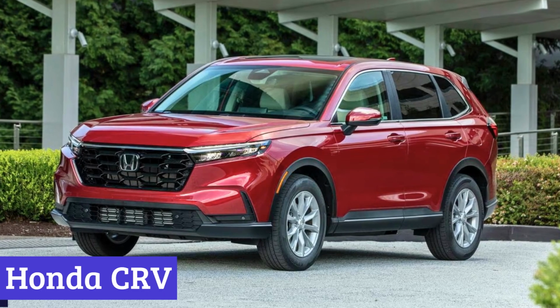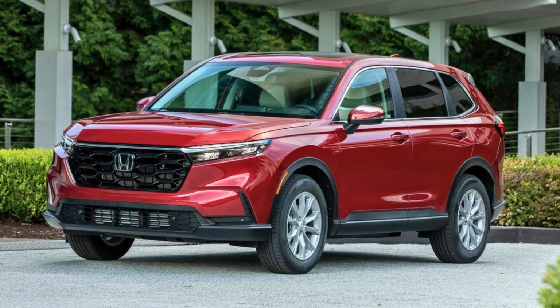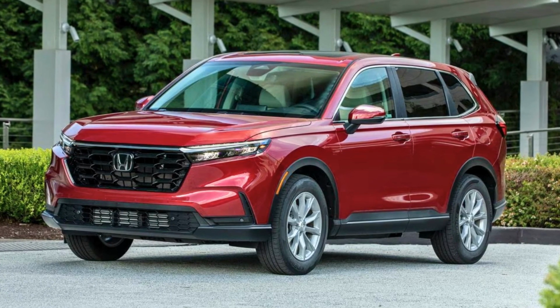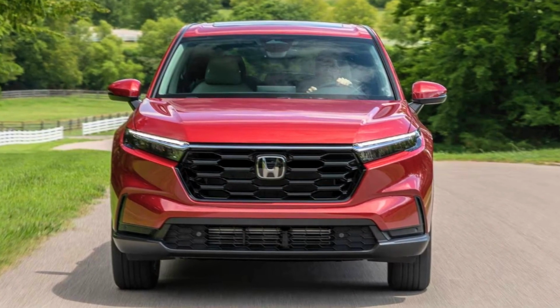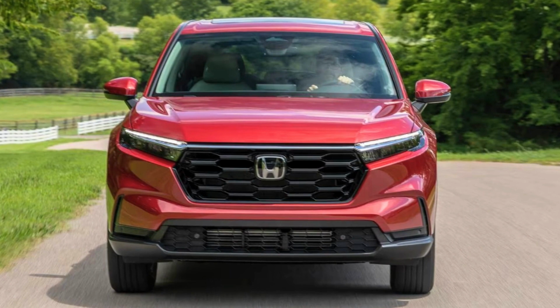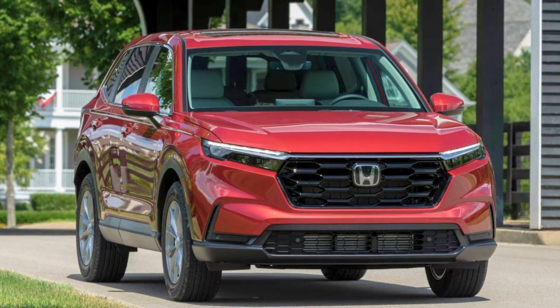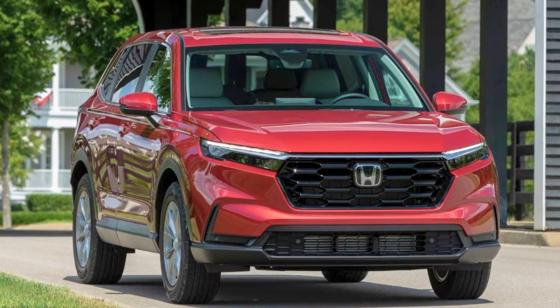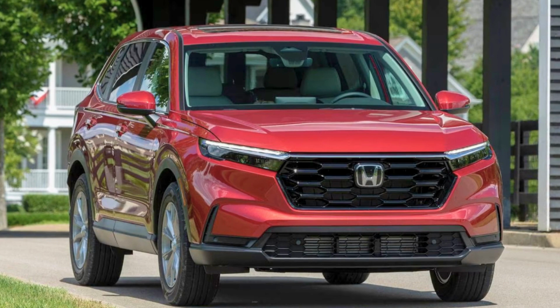Number 3. Honda CR-V. The Honda CR-V is like a style upgrade for your trusty CR-V buddy. First off, it's got a fresh look, longer, wider, and with more swagger. Think of it as your CR-V hitting the gym and coming out looking all rugged yet modern. Inside, there's more room to stretch your legs, and it's loaded with new stuff to play with. It's like your CR-V decided to get a bigger living room and some cool new gadgets.